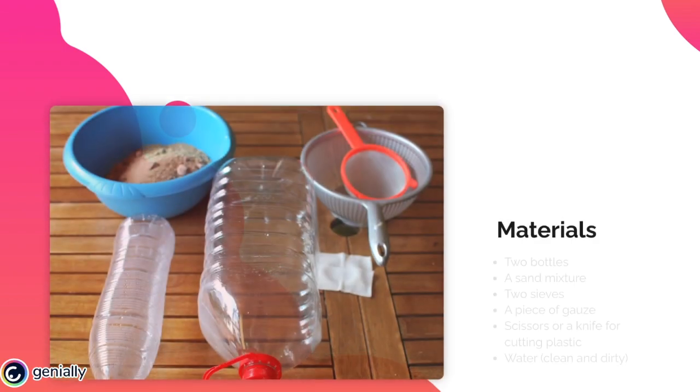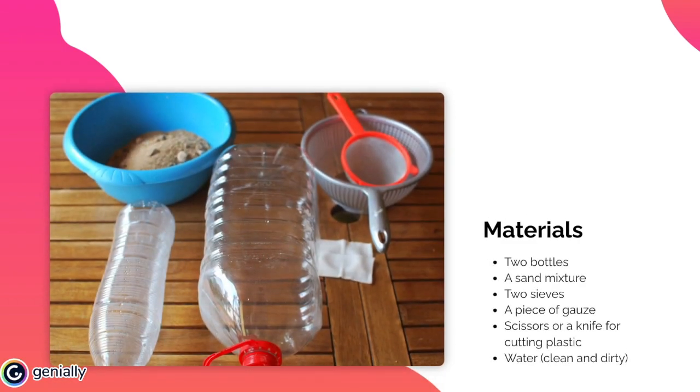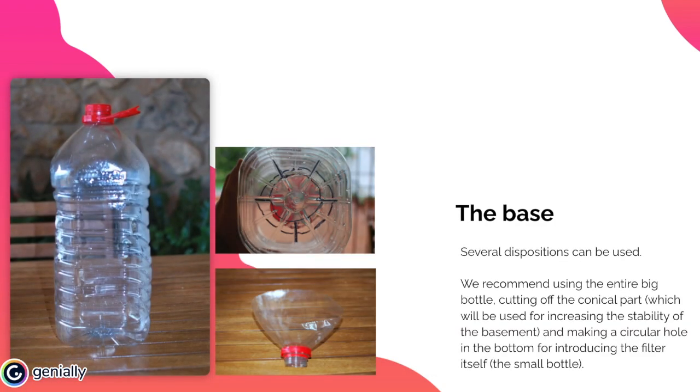The first step is to collect the materials. For this sand filter, we will need 2 plastic bottles, better if recycled. The big one will serve as the supporting device for the smaller one, which will be our filter. We will fill the filter with sand that can be collected, for example, at a public garden. The base of the filter will be made with a big bottle.